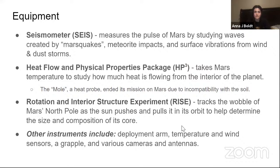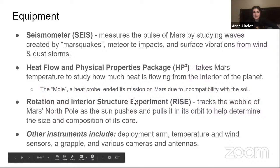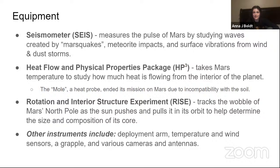So the seismometer measures the pulse of Mars by studying the waves created by Mars quakes. It also studies the waves created by meteorite impacts and surface vibrations from wind and dust storms that are common on Mars. There's also an HP3, which stands for heat flow and physical properties package. This takes the temperature of the surface of Mars to see if heat is escaping or if heat is flowing from the interior of the planet to the exterior.